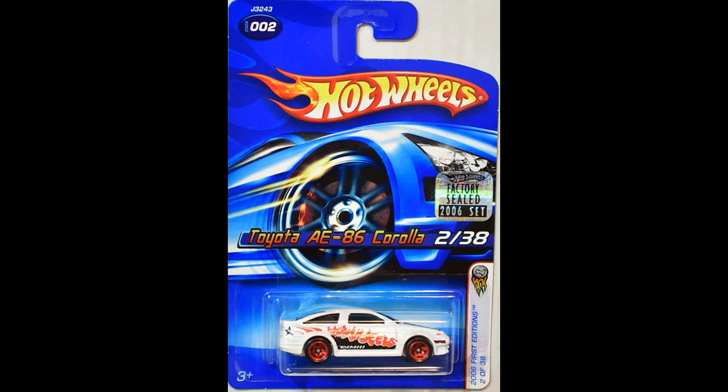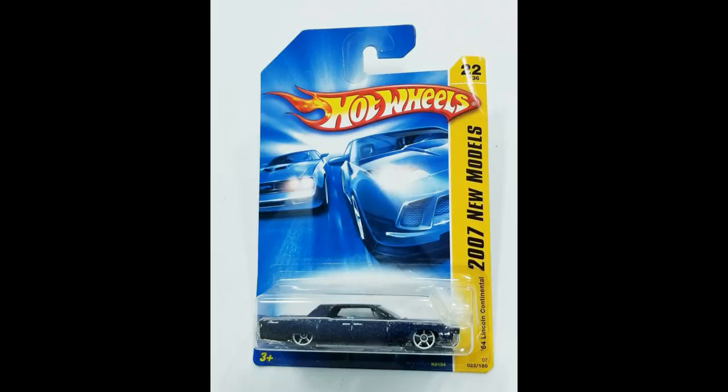And up next, a quite popular casting from the 2006 first edition. This is the Toyota AE86 Corolla in white. Up next, we'll move on to the 2007 castings. This is from the 2007 first edition, the 64 Lincoln Continental.